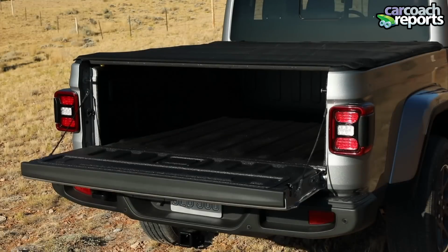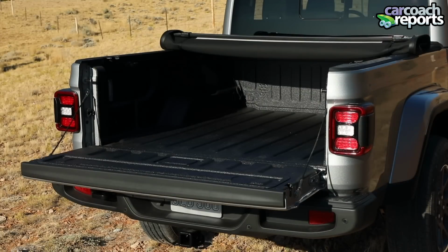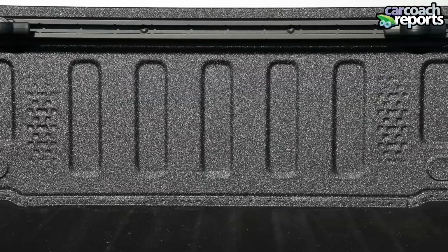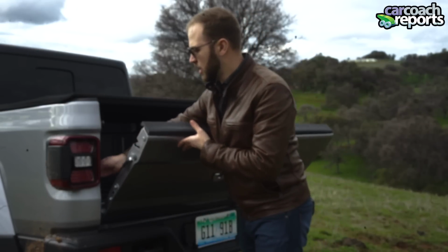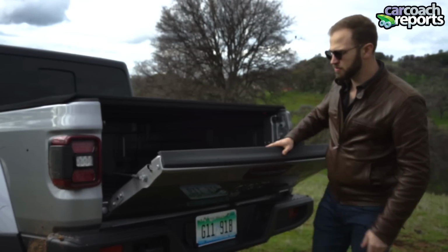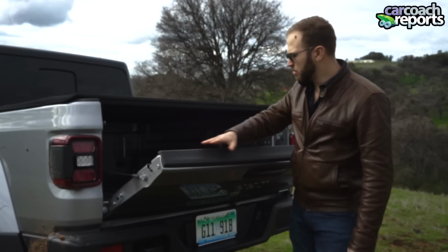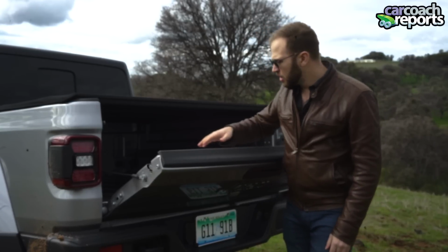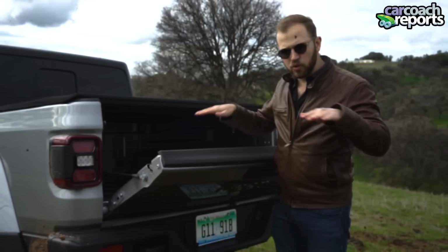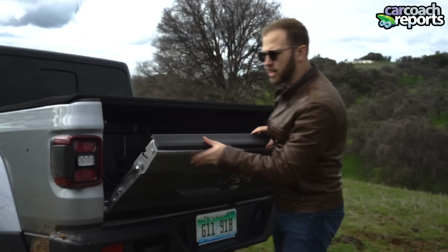Now, the bed is actually pretty exciting. This particular one is not lined, but you can get it with a spray-in liner. It's got a soft close tailgate, and there's even a halfway point that you can put the bed at. There we go. And this is able to hold 19 sheets of drywall, along with, I think it's like 10 planks of wood. It actually sits just over the wheel wells, so it just allows some additional functionality depending on what you're hauling.